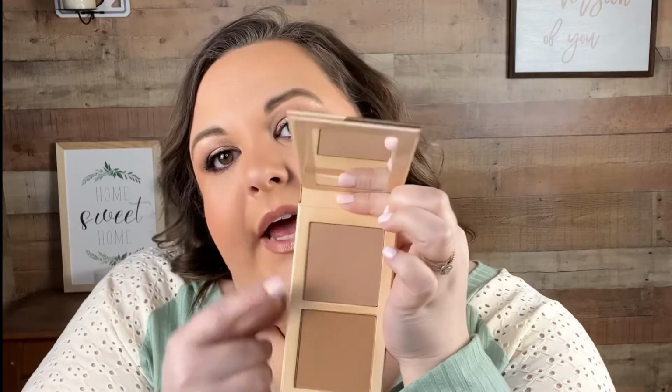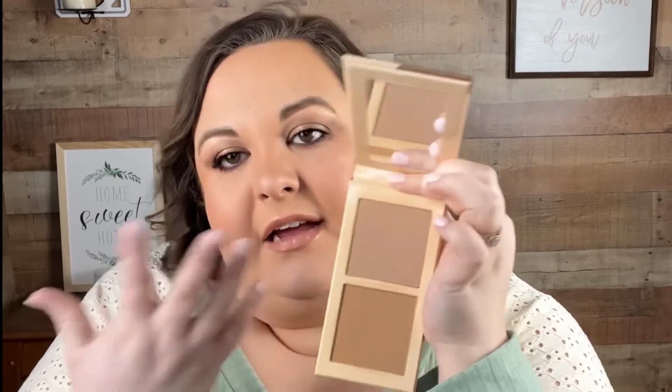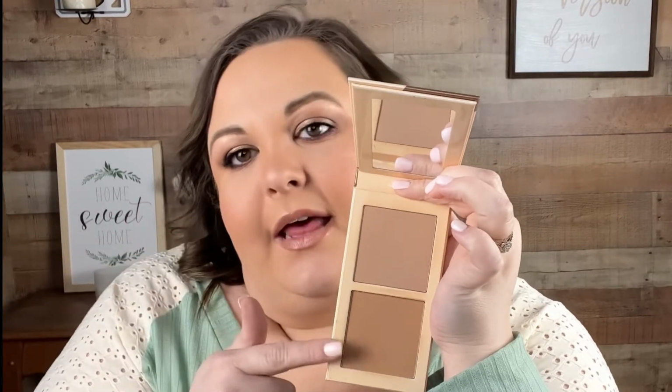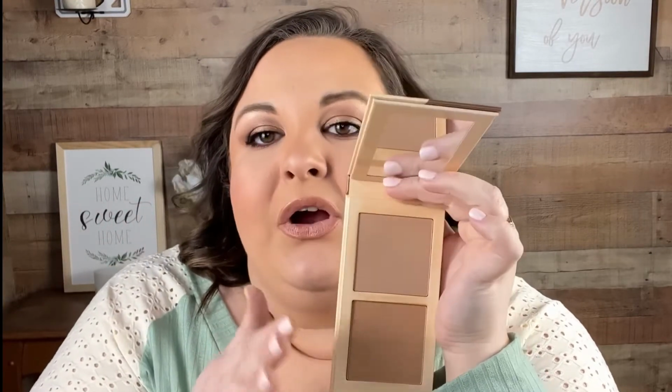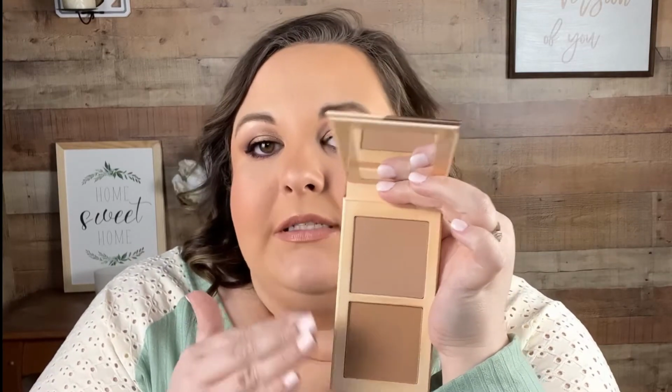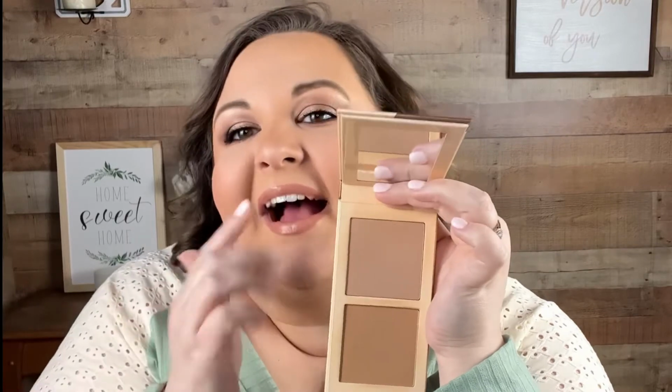Juvia's Place, the Bronze Light palette. I love this palette. Okay, so there's two bronzers in here and a mirror, so you get like a more bronzy shade and a contour shade. And again, this is the light. They have different ones. I'm not sure how many different shades they have, but you get two different ones in here. And I love this. And instead of doing a bronzer and then a contour, or a contour and bronzer, I just end up mixing these two and putting them on the skin, and they look gorgeous together.